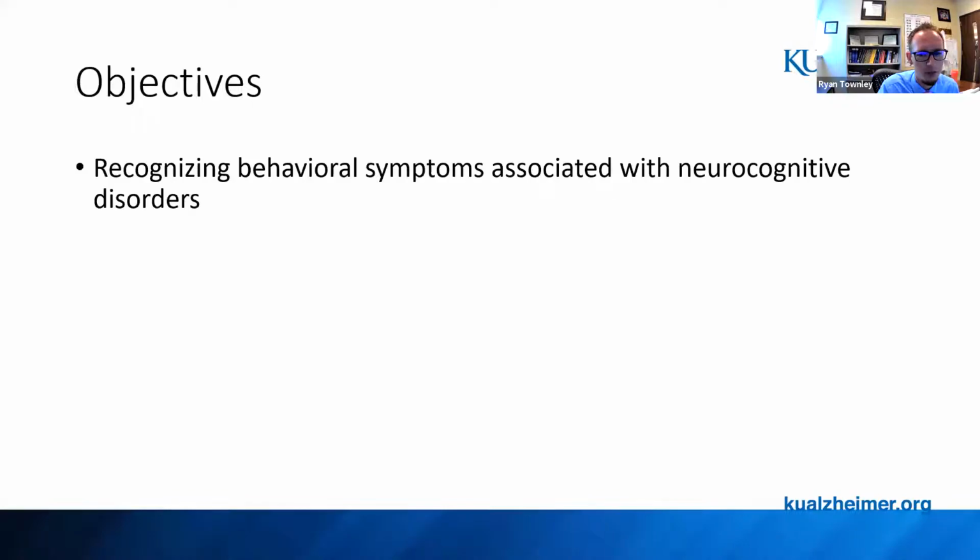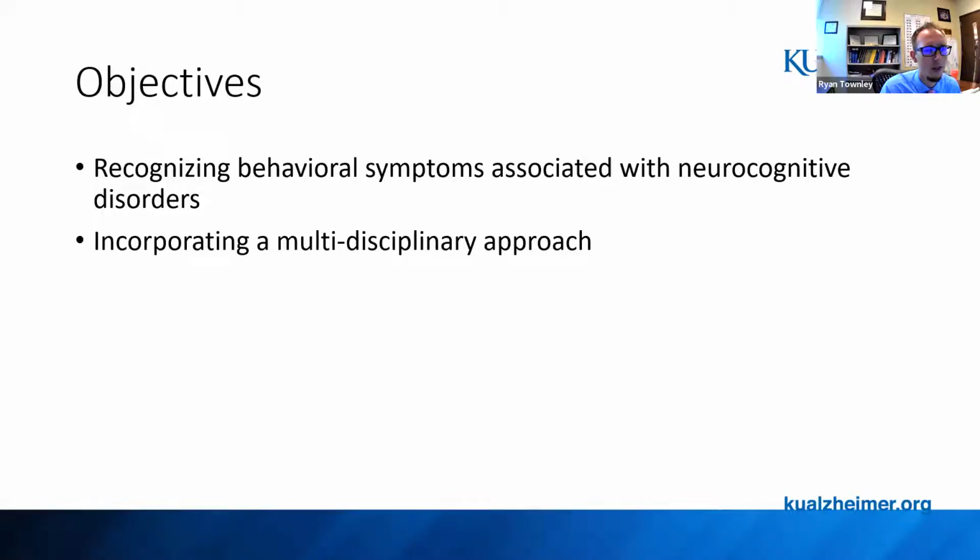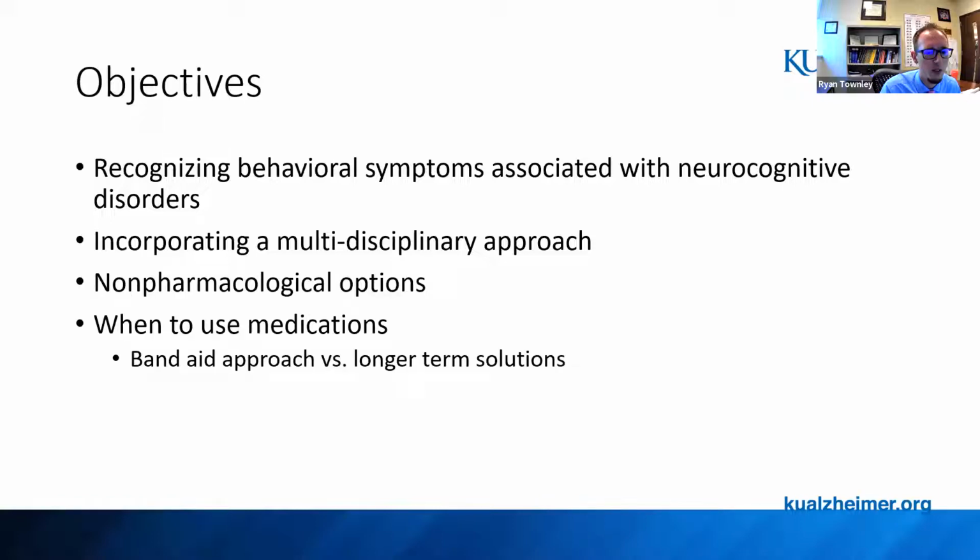For the objectives, again, recognizing those symptoms is probably the most important step. And then what to do about them is the next step. So I'm going to mention the idea of incorporating a multidisciplinary approach as well. And then we'll go over, kind of, when to use medications and not.